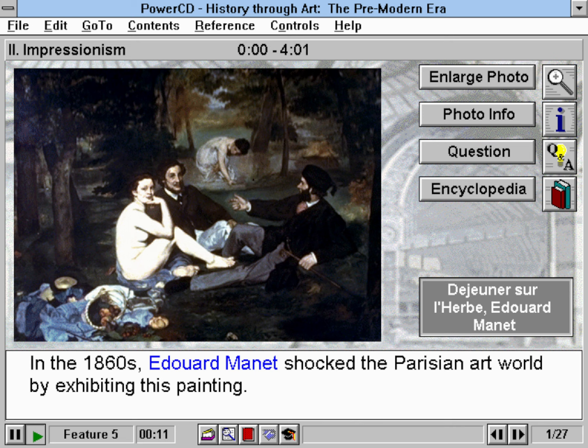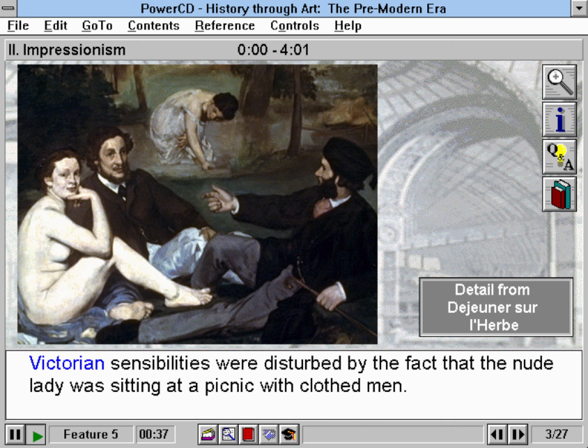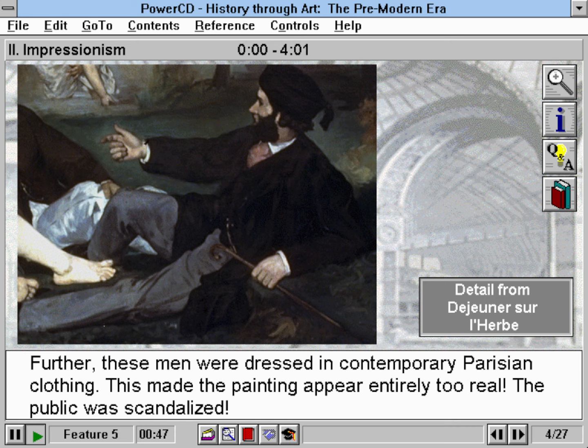In the 1860s, Edouard Manet shocked the Parisian art world by exhibiting this painting. The official Academy of Art had refused it, so Manet and some of his fellow artists formed their own exhibition and called it the Salon des Refusés, the exhibit of the rejected. Victorian sensibilities were disturbed by the fact that the nude lady was sitting at a picnic with clothed men. Further, these men were dressed in contemporary Parisian clothing. This made the painting appear entirely too real. The public was scandalized.